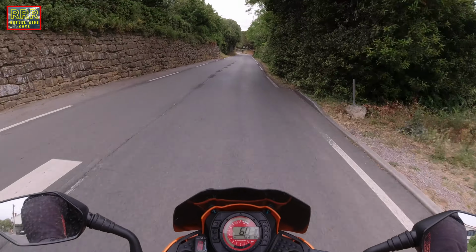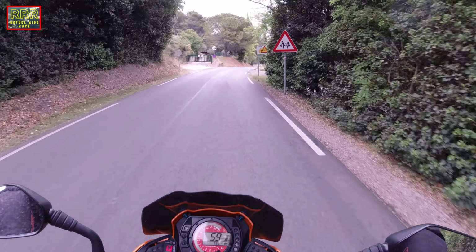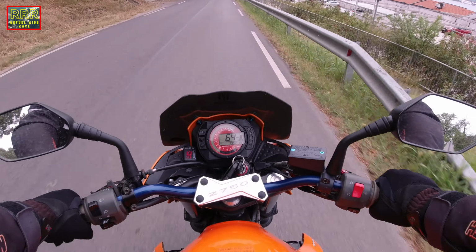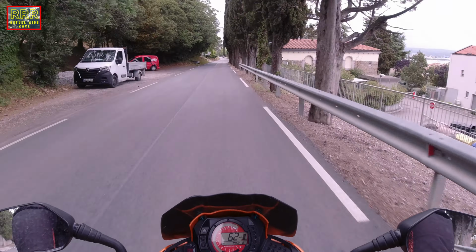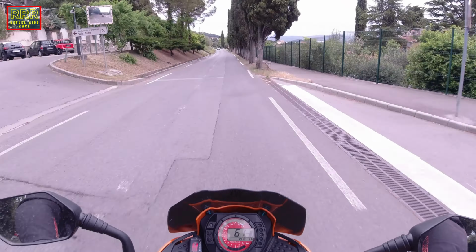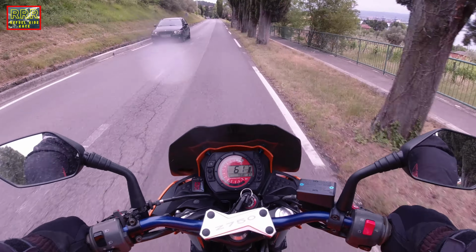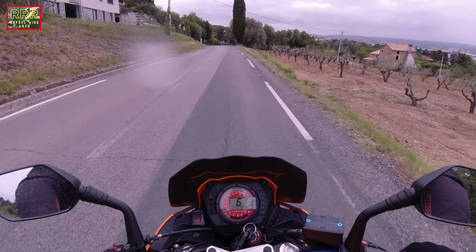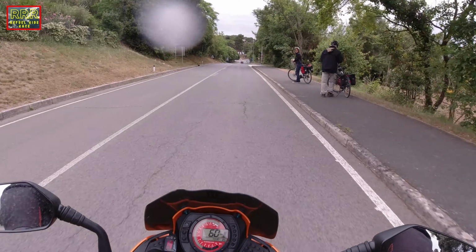So the throttle, it's not jerky, it's just the right one, and you feel very quickly like at home on this bike. So everything, it's really in the right place. So the riding position, it's very nice. This is the aftermarket handlebar, but I think that also the stock one would be nice. So my legs are not cramped, and I feel very, very comfortable on this bike.